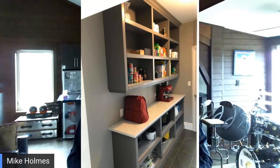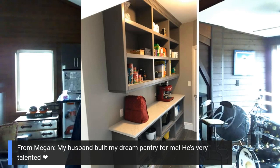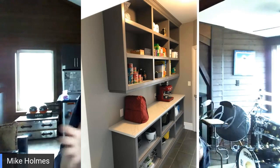Not bad at all. Now, somebody's done a kitchen here. Is that what I'm seeing? Okay, this is from Megan. My husband built my dream pantry for me. He's very talented. Okay, anytime the husband does some things for the wives at home, especially what they really like, you get all those wonderful bonus points. And these are usually good for the relationship, especially being quarantined and sort of stuck together.